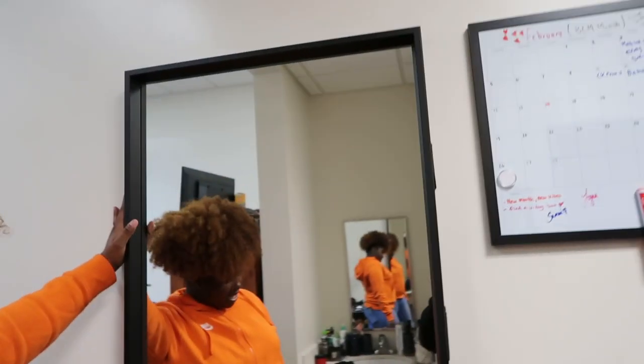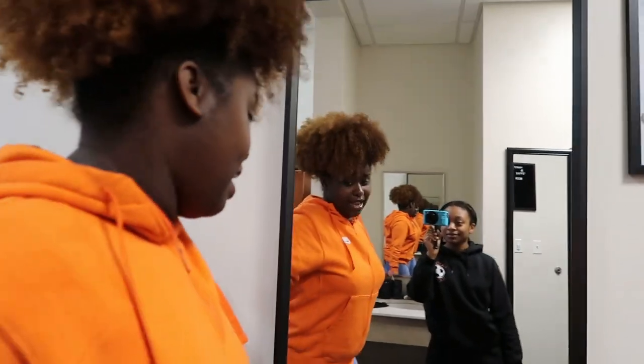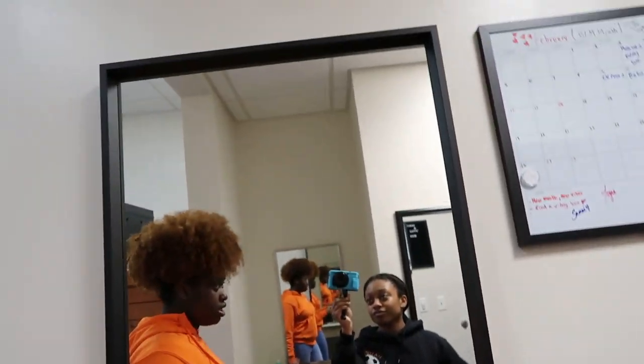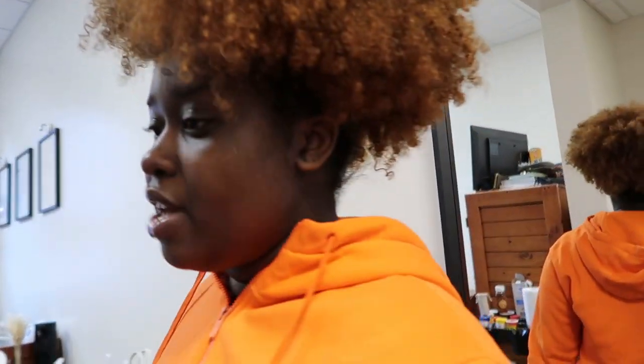And then right here we got our little mirror. This was the first mirror that we came in with. We got it from Walmart. I'm sure everybody got this in their room. But recently I purchased this big bad boy from IKEA because I needed this one. So I got this mirror from IKEA. It was like $60. So yeah.